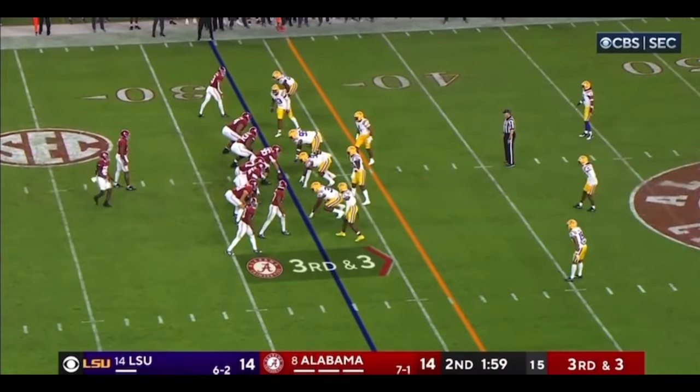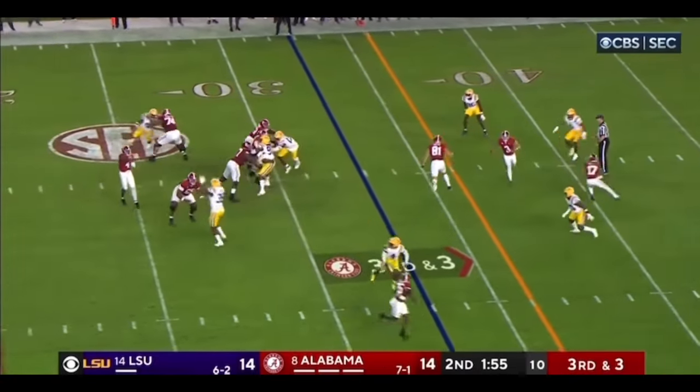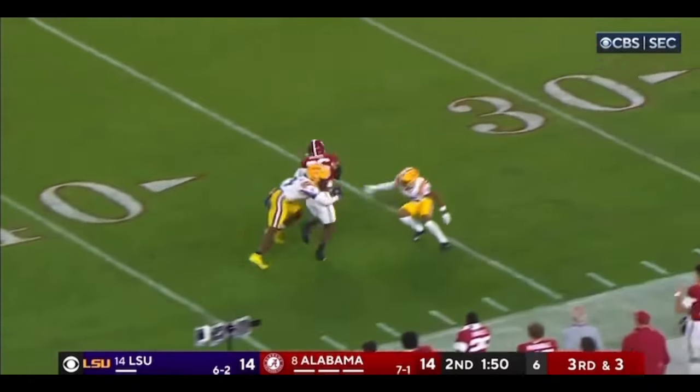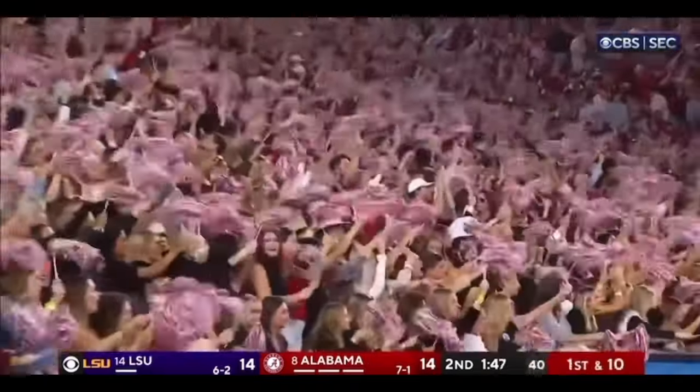Pass. Interesting call. Milroe going to throw to Jam Miller on a little wheel route. Miller inside the 40 and down to the 33-yard line. Wow, how about a great play call?